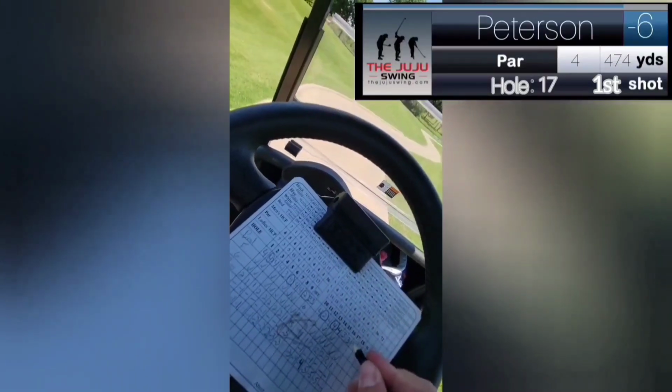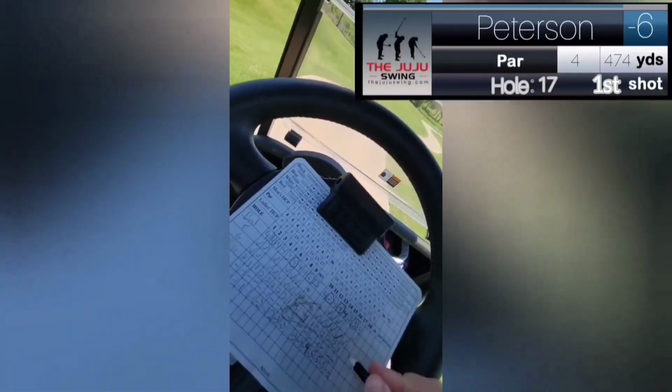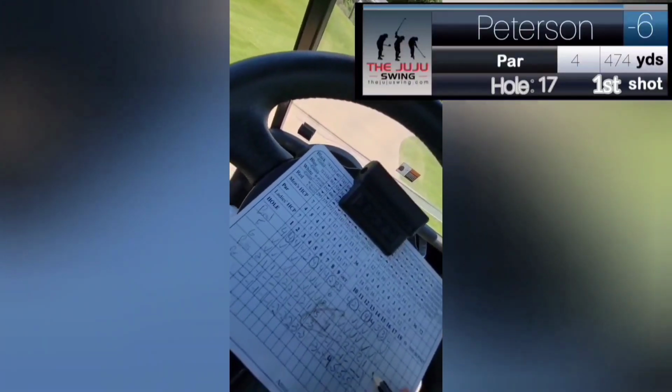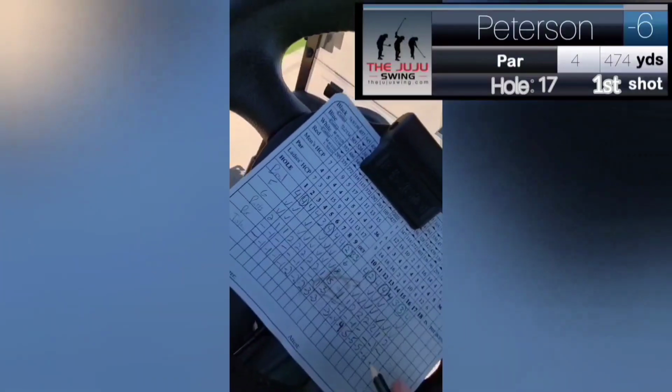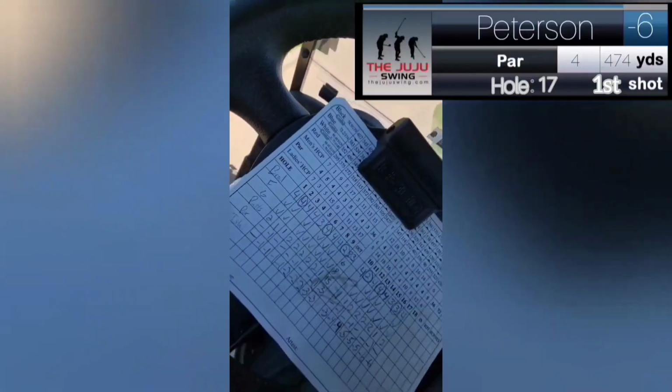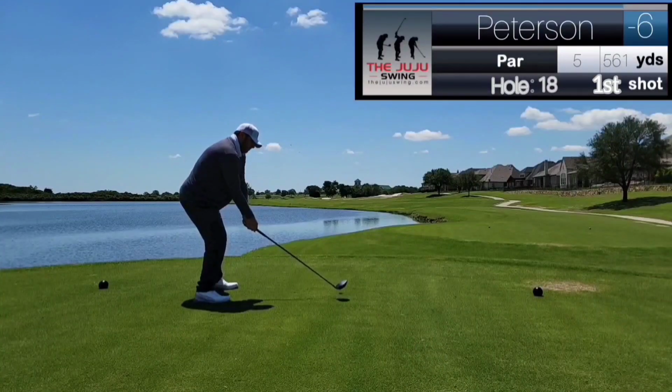Coming to another very long par 5. This is my longest drive of the day. This ball went over 360. It's the one swing I filmed in slow motion for you guys, and you'll really be able to see what I'm talking about with my lower body and how little it actually works. This could be compared to what I used to do years ago when I was very explosive.